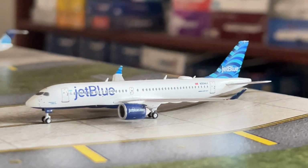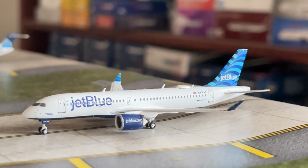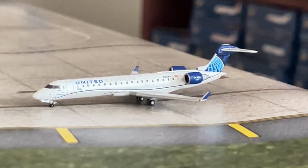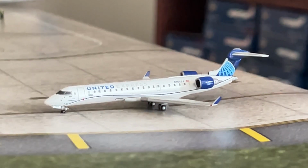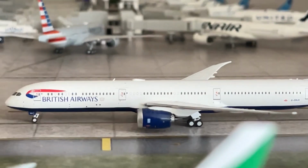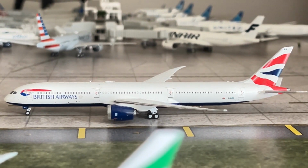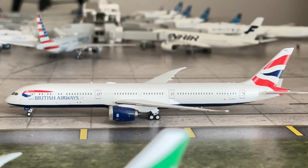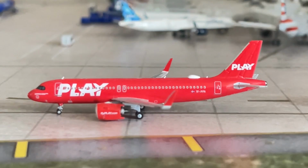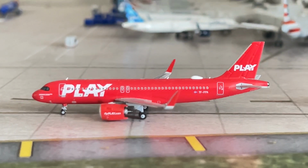And proceeding on to our next taxi aircraft here, the JetBlue A220-300. He's just arrived in from Buffalo, New York, and he'll soon be heading out to Boston. And alright, starting off our next taxi aircraft here, the United Express CRJ-550. He's doing a flight out to Cleveland. Moving on to the next aircraft here, the British Airways 787-10, and he's taxiing out for a flight out to London Heathrow. Proceeding on to the next aircraft here, the Play Airbus A320neo, and he's doing a flight out to Reykjavik, Keflavik.